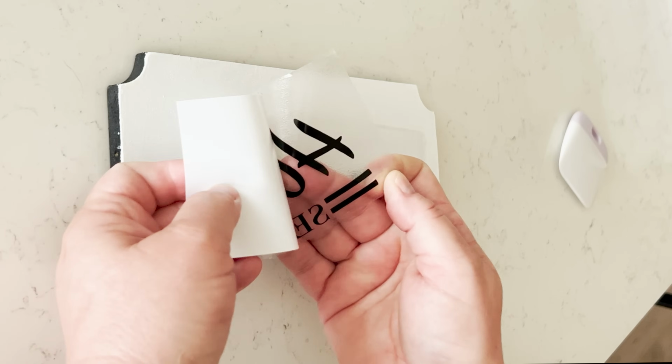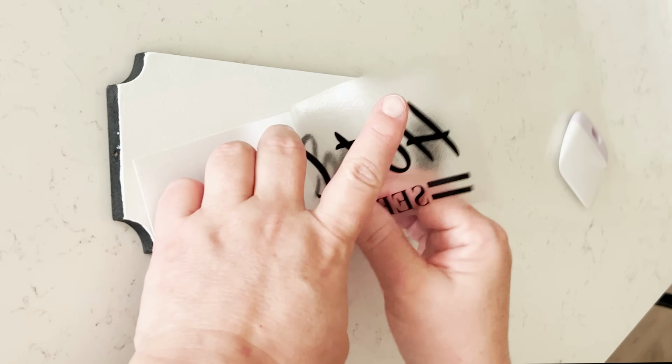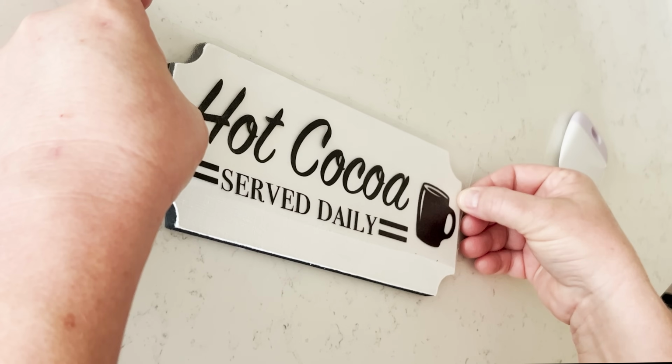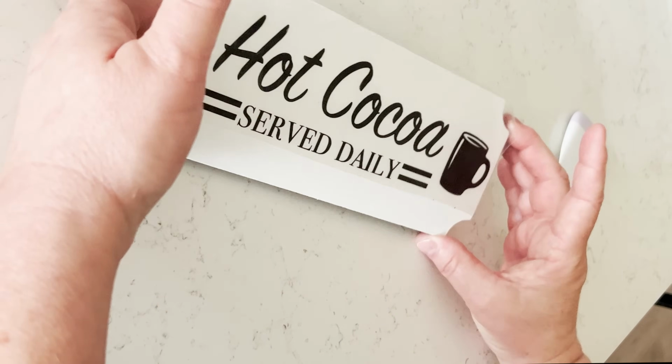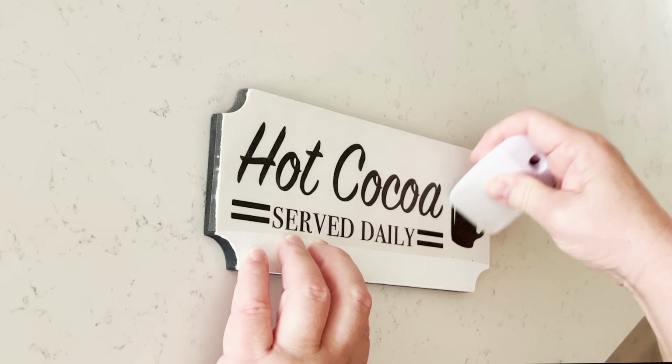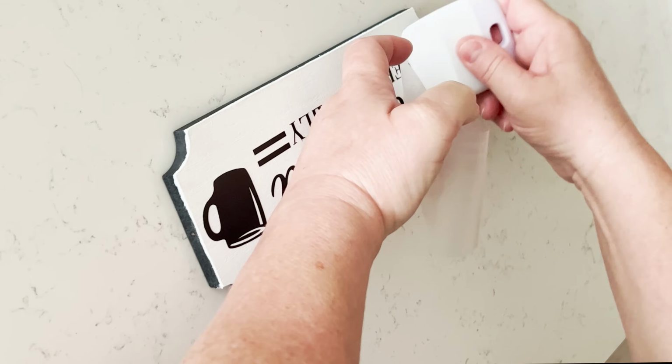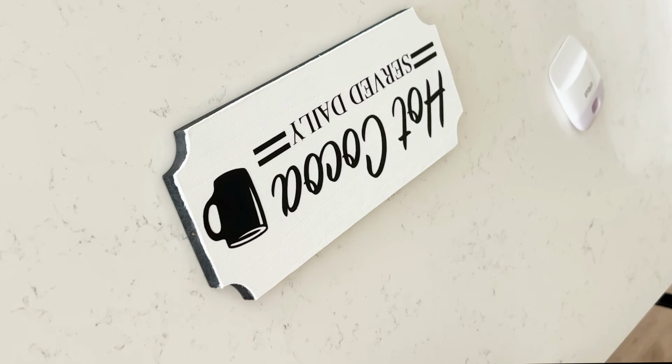Then I got on my Cricut, and I don't use it as often as I should, but I came up with a little sign and I printed out on some black vinyl, hot cocoa served daily, and I just went ahead and laid that down and removed my transfer tape, and all is good to go.